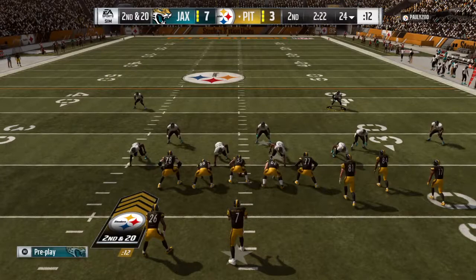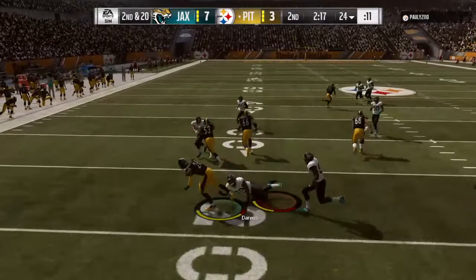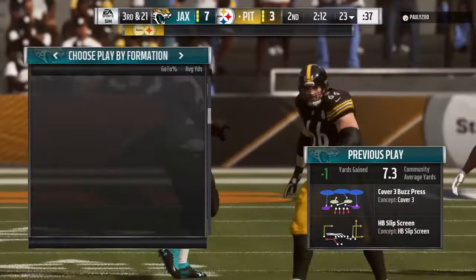Roethlisberger will throw. A screen to Bell. And he will lose yardage here back at the 23-yard line. It'll go as a loss of a yard, and it'll set up third down.